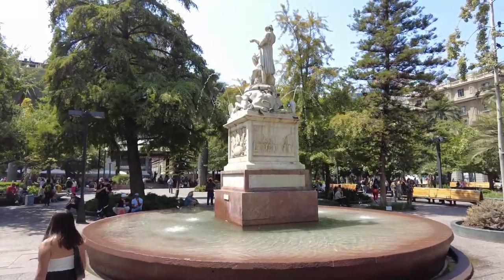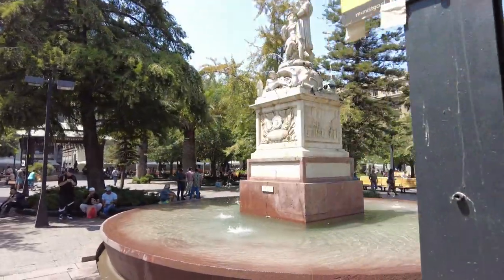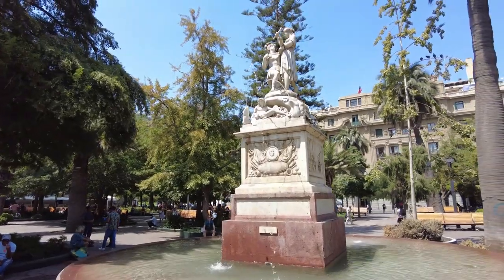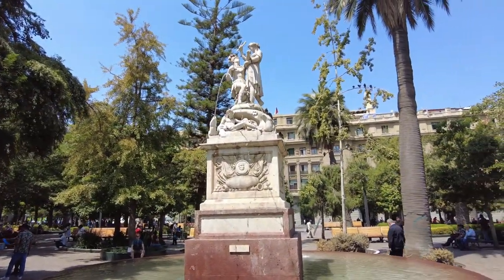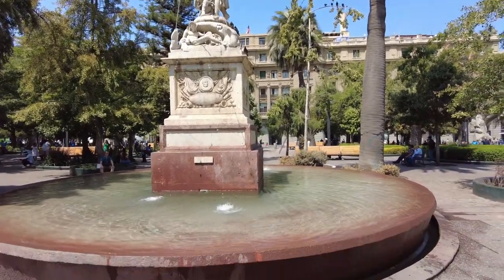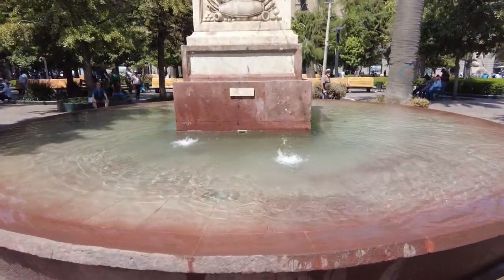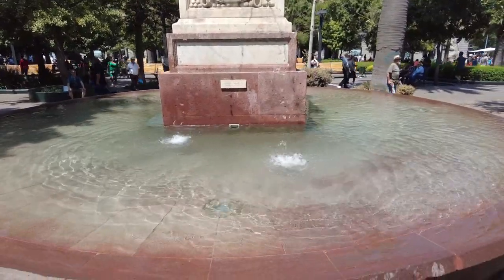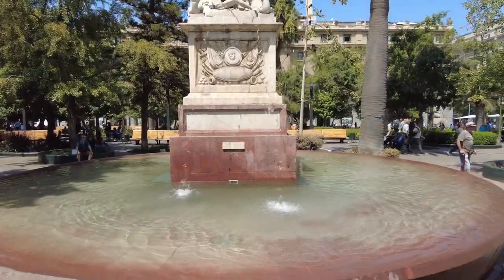Right here in the center of Plaza de Armas is the Monument of Latin American Freedom. And on top, there's a sculpture of a woman breaking the chains of an indigenous person. So there's some symbolism there if you want to read into it. It looks like there's a little plaque on here that says it is dedicated to the glory of Simón Bolívar. So there it is, right in the center, in this big fountain.